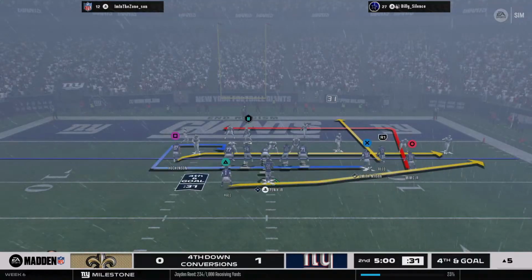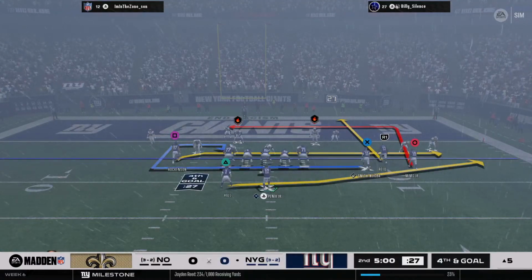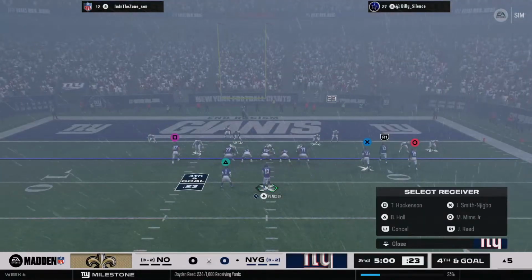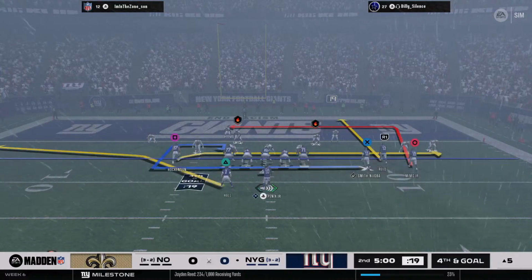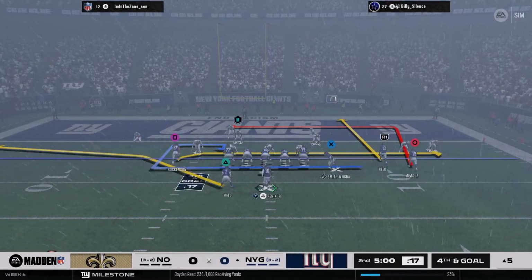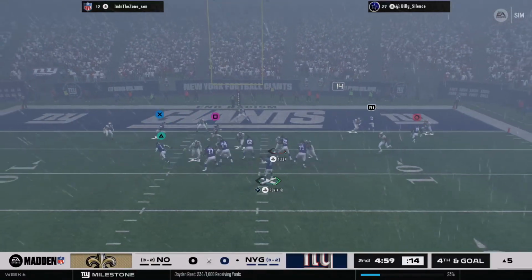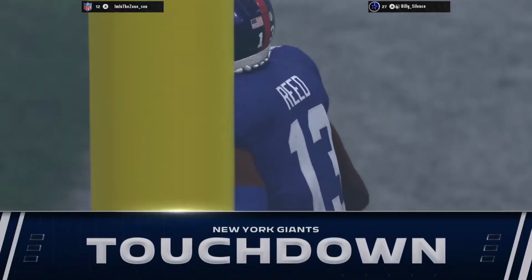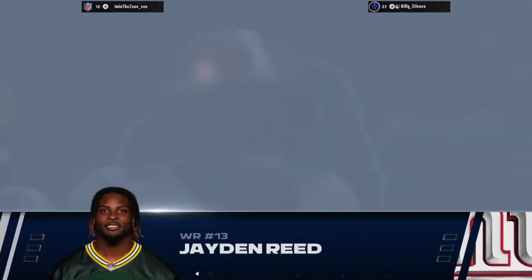Want to finish this opening drive with 6. So the decision is go for it on 4th and goal. They're going on 4th down. It's Pitts, and this is on. Wow, the decision to go pays off.